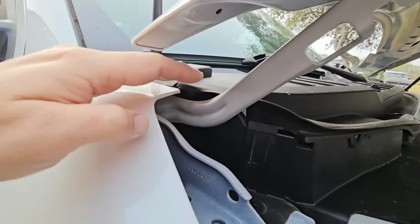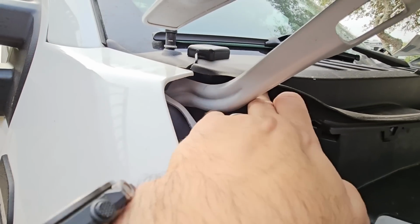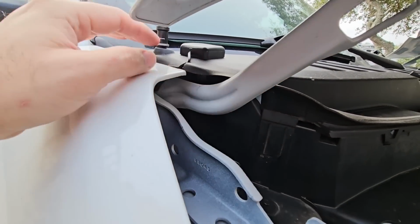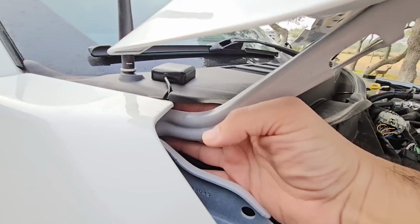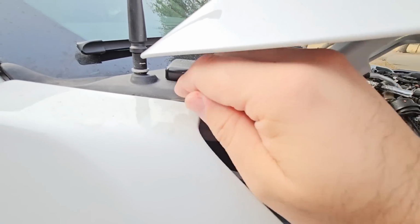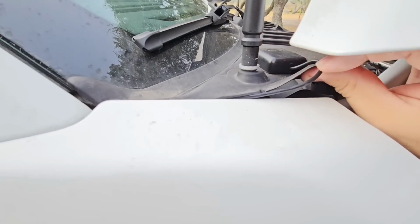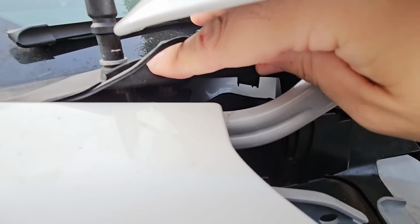It's where the hinge for the hood goes back. It's not a huge opening. It's just kind of an odd opening. And I don't know how far back that goes, but it's definitely a pretty sizable area. And I can definitely get to it. So I'm sure that is probably where it got in.